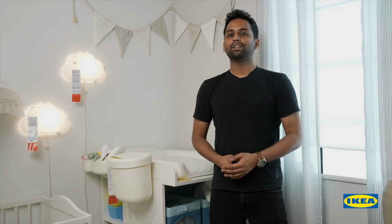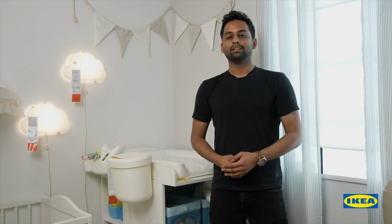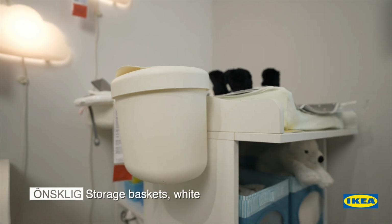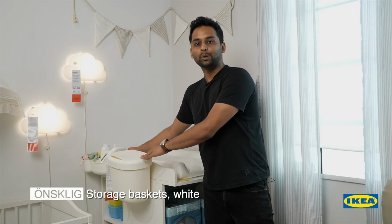Curious children can become a real challenge at the changing table. There are so many exciting things to discover around. This set of on-click keeps the baby care items out of the way but close at hand.